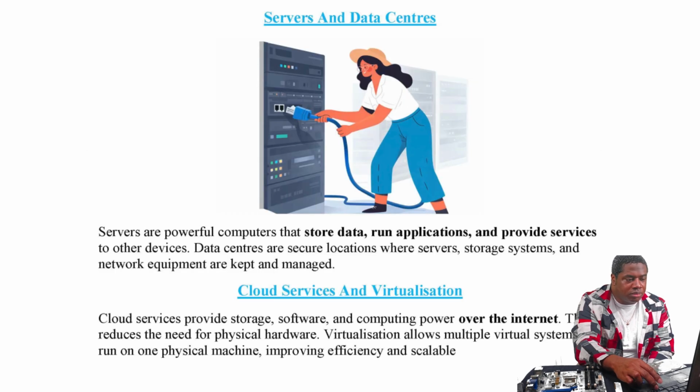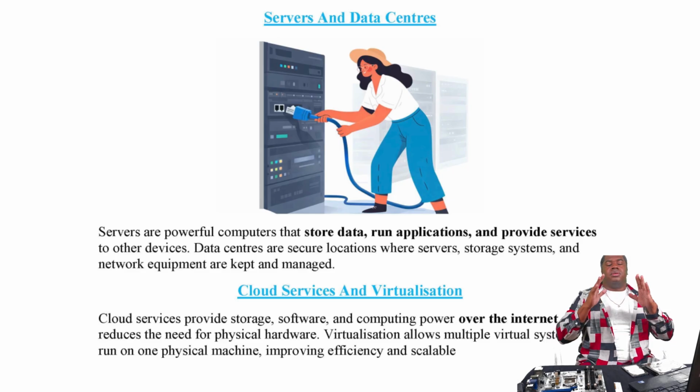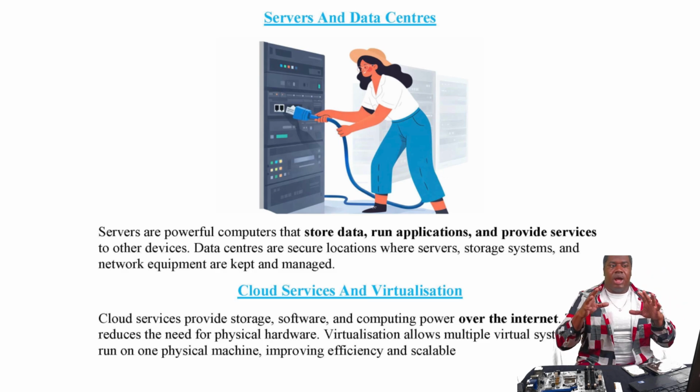Servers are more powerful computers that store data, run applications, and provide services to other devices. Data centers are secure locations where servers, storage systems, and network equipment are kept and managed. So, servers are very powerful because they are multiple computers that are connected to each other, right? Like a hive mind. They're all connected and they're doing one job. It's not just one desktop on a table doing one job.